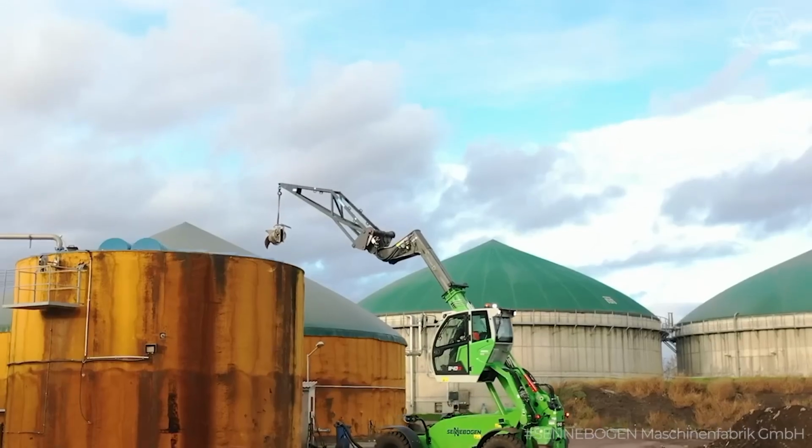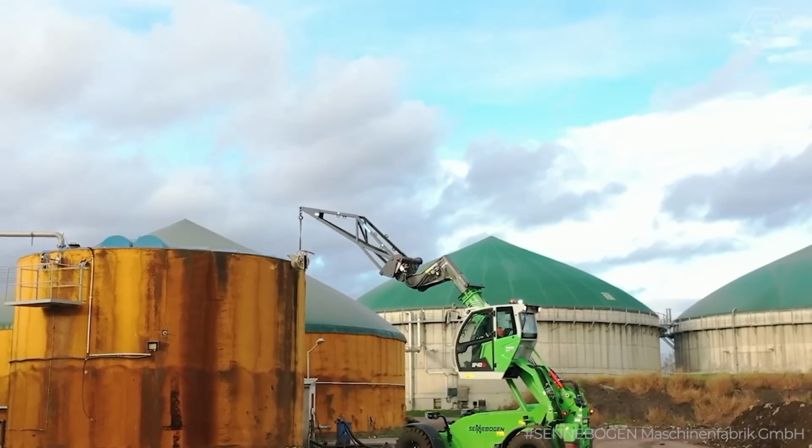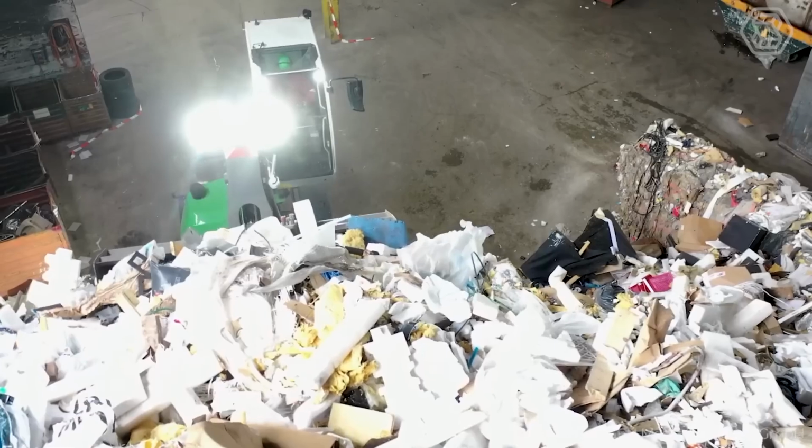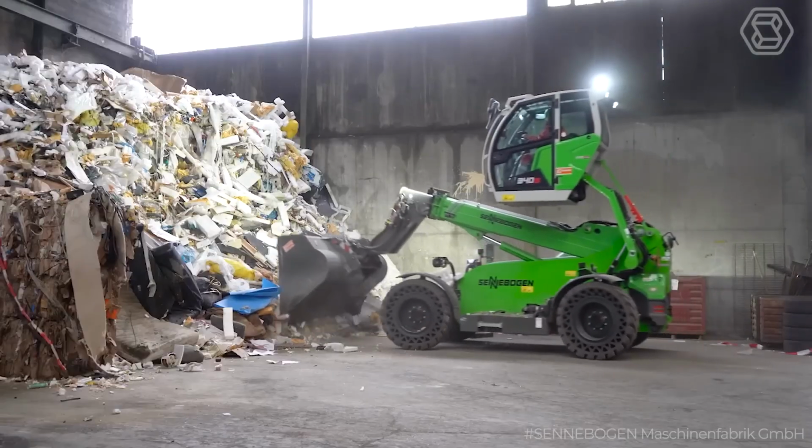The Cinnabuggen 340G is not just a machine, it's your reliable partner in every job, boosting productivity and optimizing processes at every turn.